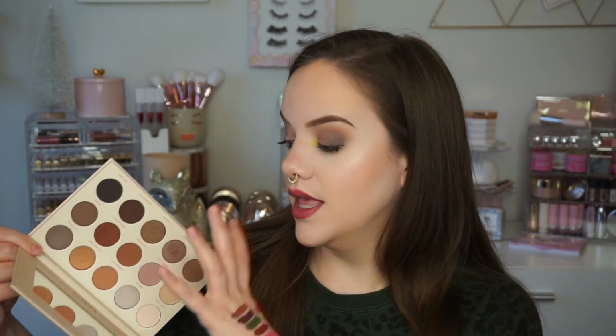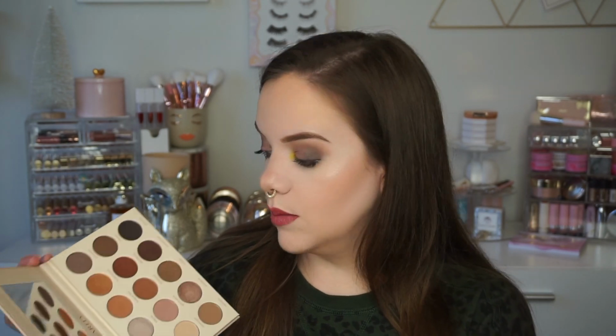This one is the Nudes and Rudes. This looks so cute, how sleek the packaging is. And it's got lots of very wearable neutral colors. So I feel like for a lot of people, this is going to be like a staple palette. And it's got some warm, some cool. I like the mixture. And then this one I'm probably most excited for.